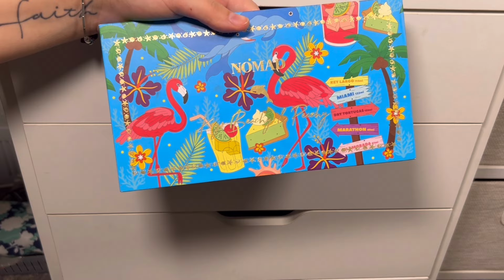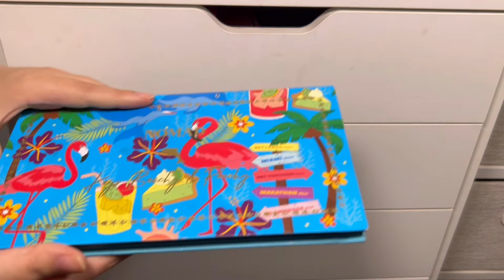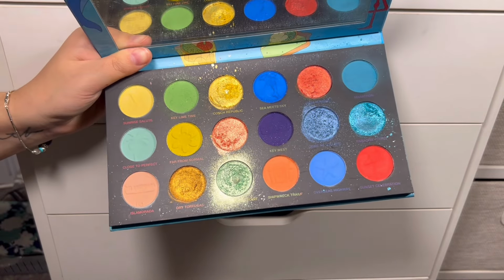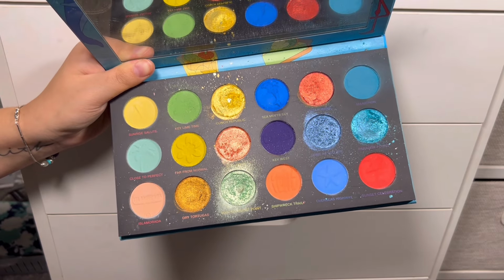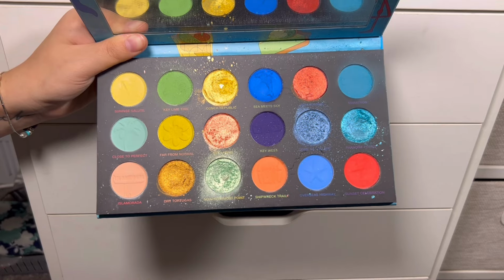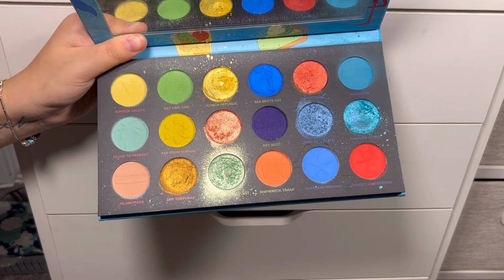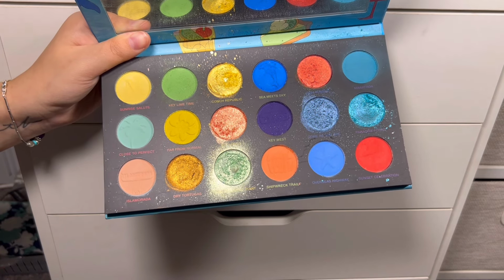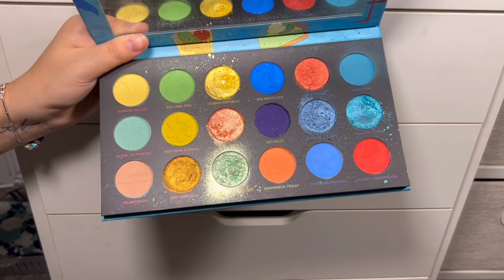And then we have from Nomad the Keys Beachy and Peachy palettes. And this is a really good palette too. Now, I have hit pan in one shade, maybe two, I'm not so sure, I can't really tell from here, but you see, you guys, the color story in here, absolutely beautiful, absolutely gorgeous, and the quality of this is the good Nomad formula.